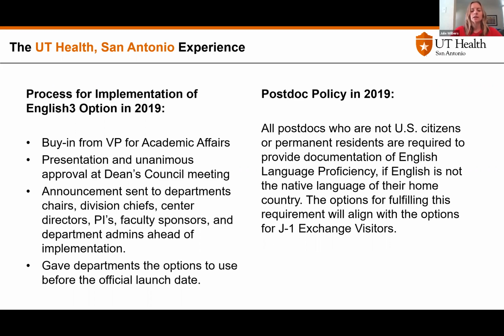So at the same time that we were rolling out our policy, our postdoc office published the first postdoc policy at our institution. And this resulted in some draconian changes for postdocs. But this postdoc policy is unique in that it requires English language proficiency demonstration for all postdocs who are not US permanent residents or citizens, not just those in J1 status. And they did this due to the concerns that they had about postdocs. For example, their potential for exploitation, their inability to move forward in their careers without successful English language skills.